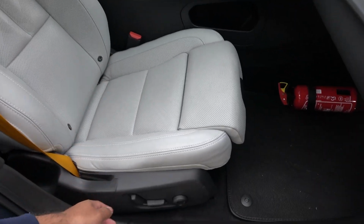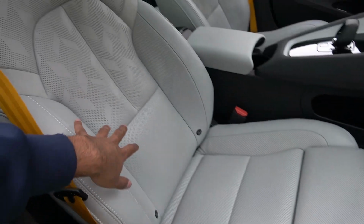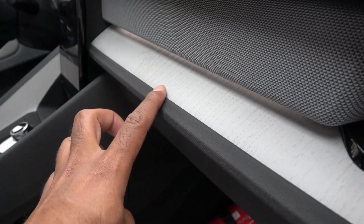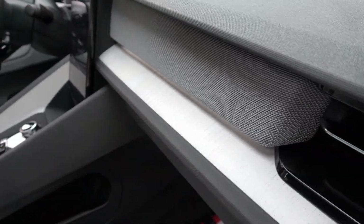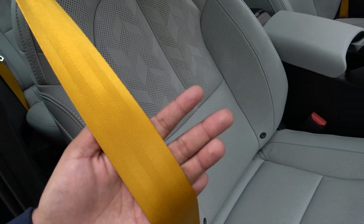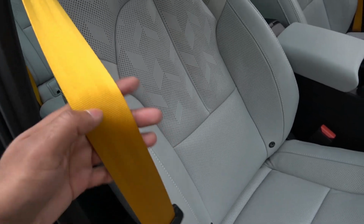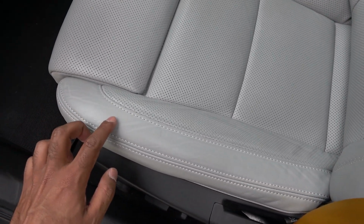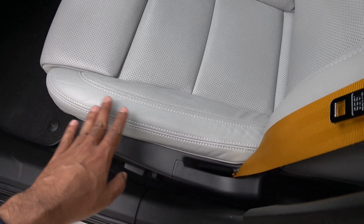Now, both front seats are electrically adjustable, and these are ventilated Napa leather seats. Light ash deco. Sounds quite posh. And of course, you get those nice yellowish orange seat belts, the exact same color as the calipers. Now just be careful with this particular leather because in the long term it can get stained.